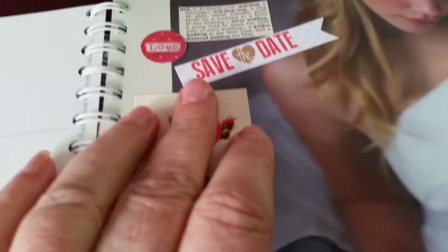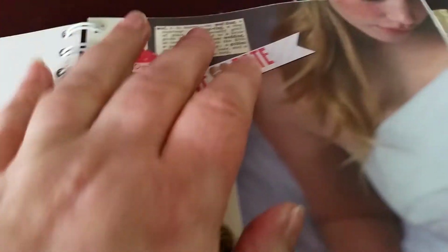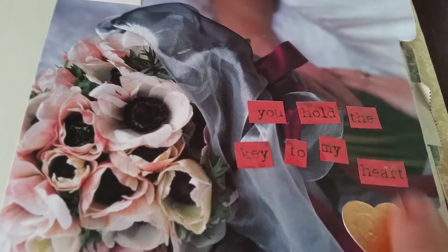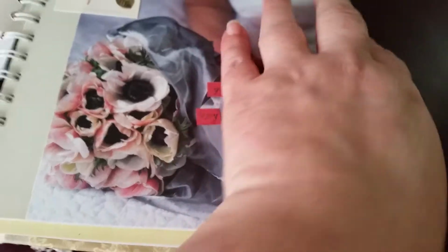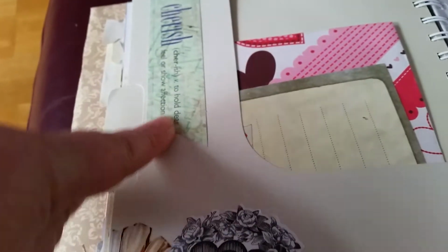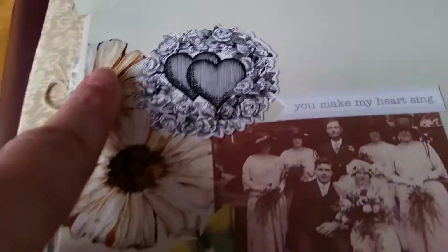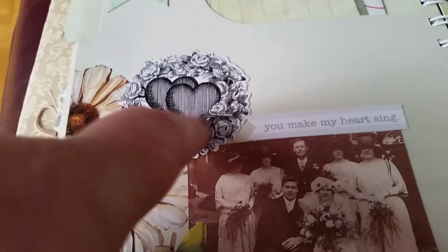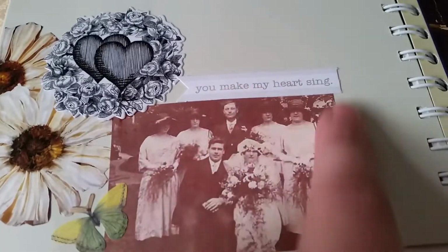So this has got save the date, love, to wed, definition of to wed. This lady here was holding some beautiful flowers, and it says, you hold the key to my heart, and a little heart. So I've decoupaged and laid that up. This is the definition of cherish, and here I put some flowers, a vintage sort of picture of hearts, and I put you make my heart sing.